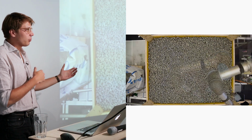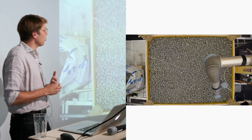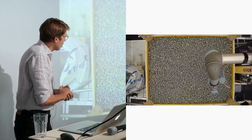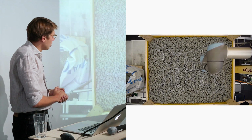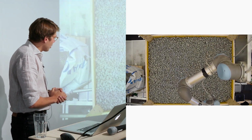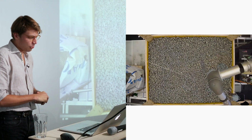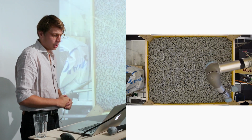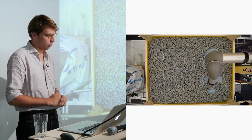So these are clips from the movie. We'll show the whole movie later, in case you haven't seen it. But basically here you can see the pattern in the middle of the structure, and the robot slowly extruding the string. It was basically 40 hours of machining time behind the structure. So the robot was working for 40 hours, basically non-stop.